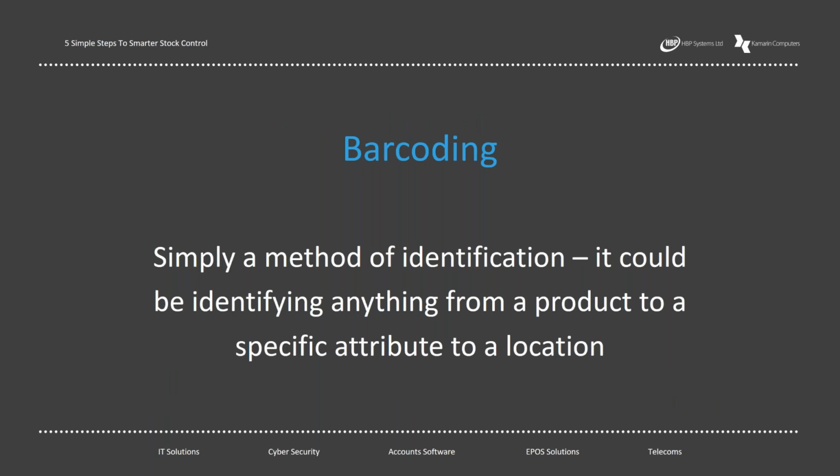And going back to, well, what is barcoding? It's simply a method of identification. It could be anything from a product to a specific attribute to a location. So many of our clients don't only barcode their products, they barcode their aisles and their bins. That means that when we're moving products from one bin to the other, it's a case of scan product, scan bin, and then scan the new bin that it's going into. Again, we're removing that risk of human error. We're speeding things up.